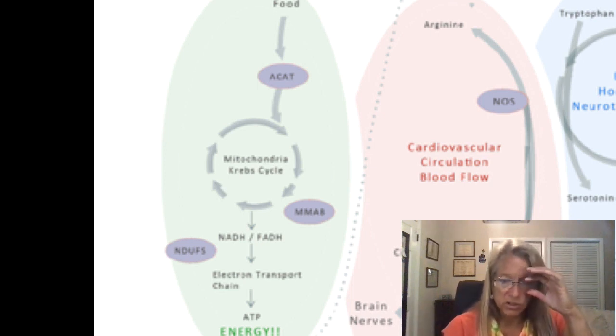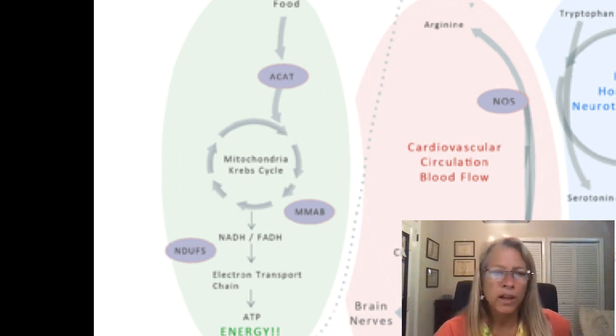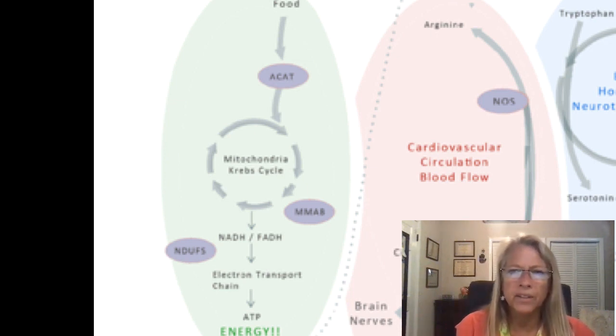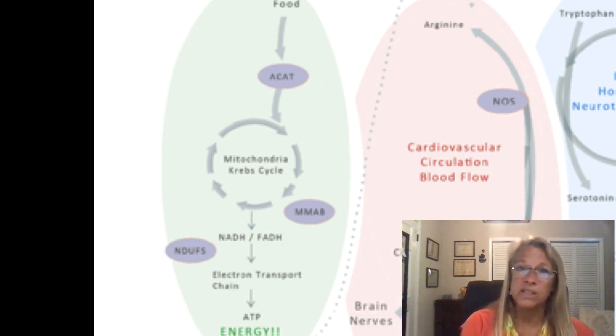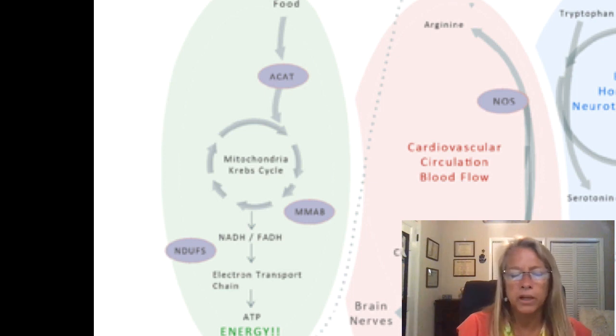So some of the main genetic variants that we're looking at there are the ACAT, the MMAB, and the NDUFS. You can have more than these in there, but I just wanted to give you the highlights. So if you have inherited a genetic variant in any of those enzymes, it will slow down this process. And it makes sense that this person would have low energy and would tend to gain weight. They also would have high cholesterol and a risk of cardiovascular disease, along with neurological diseases. Mitochondria is super important in understanding mitochondrial function, or energy production in the body.